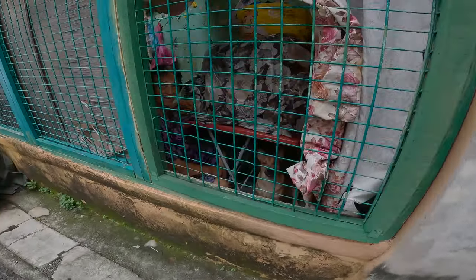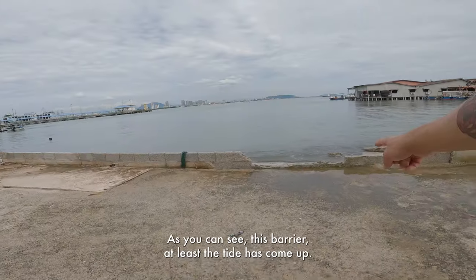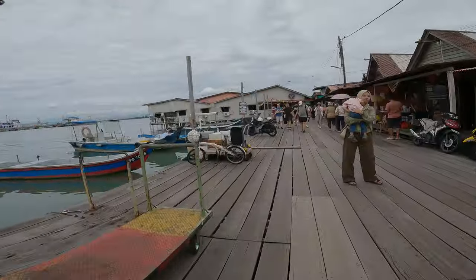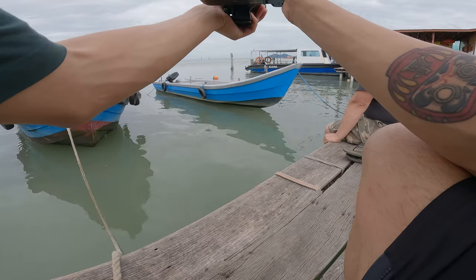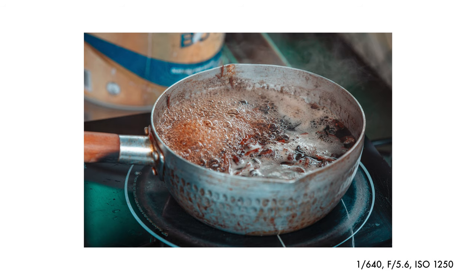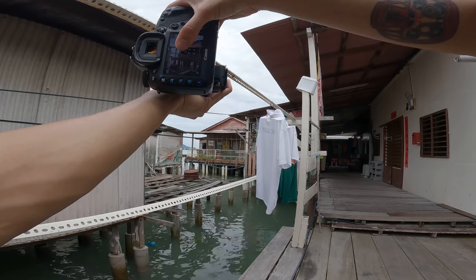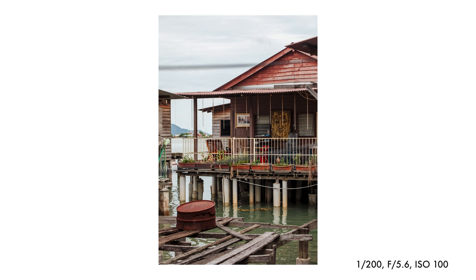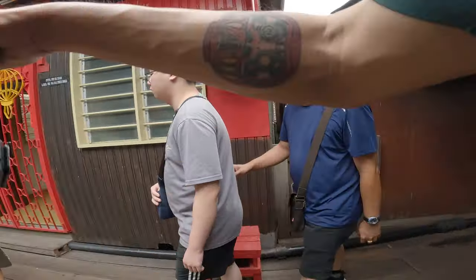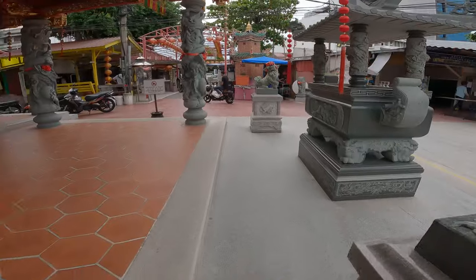Oh, hello. Hello. Just made it to Chew Jetty, which is the floating houses here. As you can see, this barrier, at least the tide has come up. This is also quite cute.